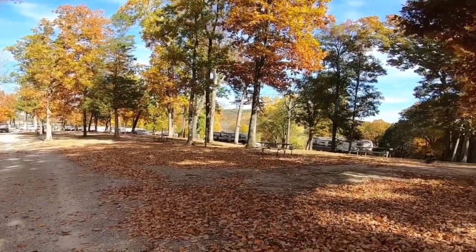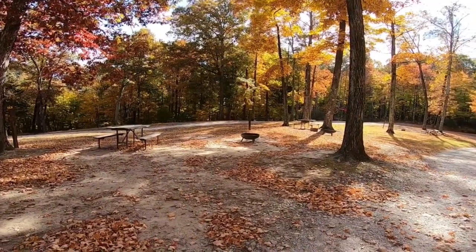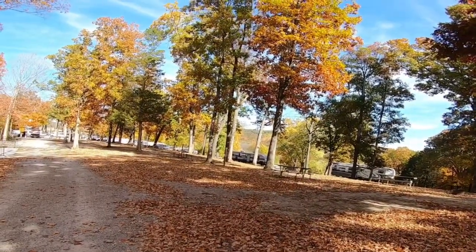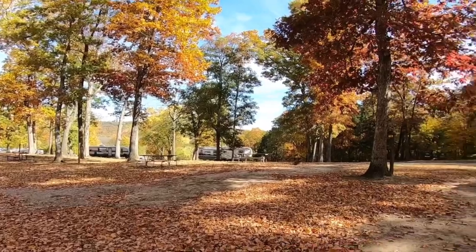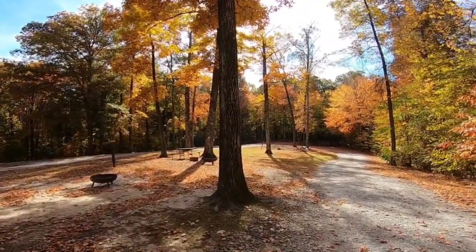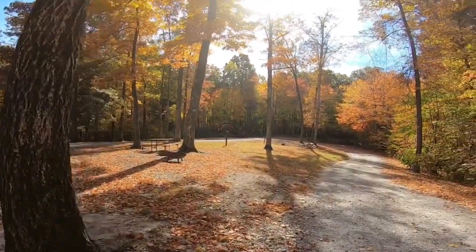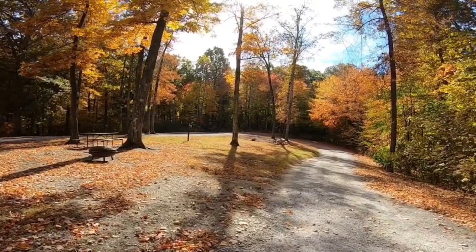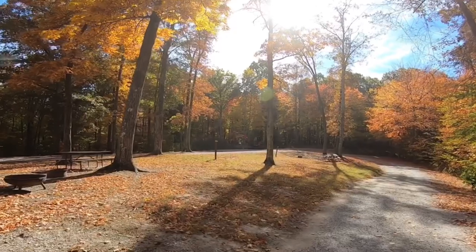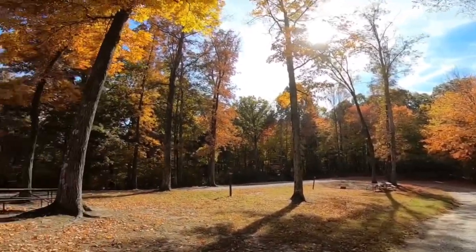Okay, now here are the primitive sites for tents. They all have a picnic table and a fire ring. They're back here in the woods, kind of off where you can be by yourself, away from the RVs if you want to. Man, just look at that beautiful view.